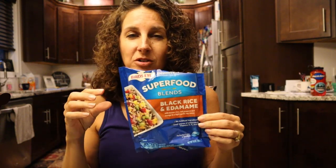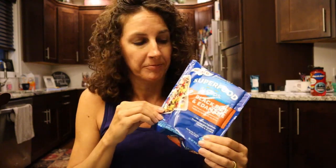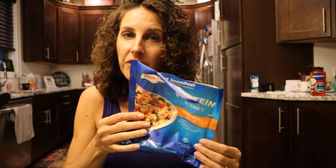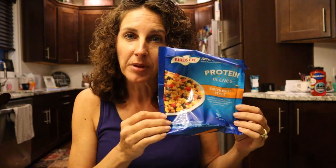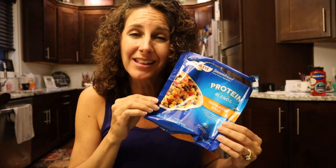And mix that with the Trader Joe's chicken apple sausage and the leftover pork tenderloin. And then I just put 3 spoonfuls of a tomato basil spaghetti sauce from Trader Joe's in there, just a little bit, and it was delicious. Now my husband prefers this other one that's a Southwest blend. Okay, this one's called Southwest Style. It's got corn, whole grains, black beans, lentils, red peppers, and a zesty sauce. And again, I added some tomato sauce to his, so it was delicious.